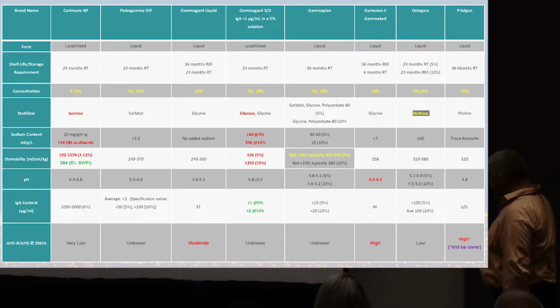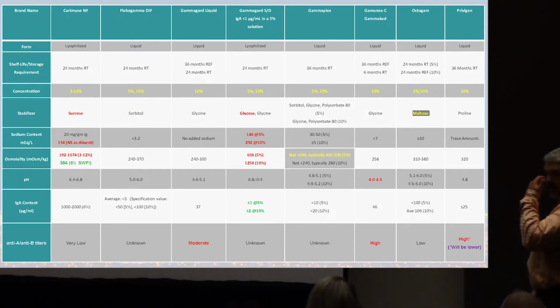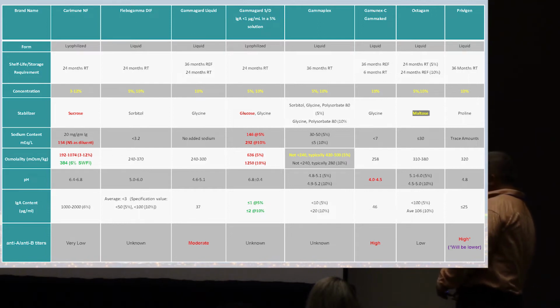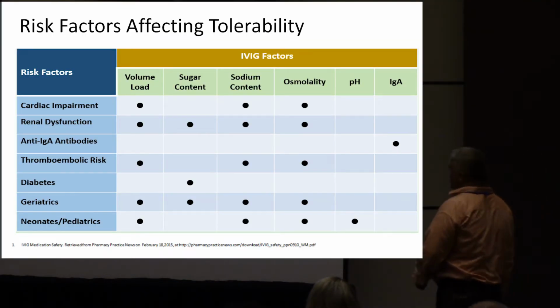So how are we going to do that? Here is a chart that comes from Tom Slice at the IGNS. A couple of these slides I'll be sharing come from Tom. This lists the products up here, and I'm not going to go into any detail at all, but it tells us the characteristics of these different products. So you've got shelf life, concentration, what stabilizers are used, the sodium content, osmolality, pH, IgA content, and finally the anti-A and B titers, which is what attacks red blood cells. So it tells us these different formulation characteristics, and we use it like this, okay?